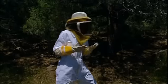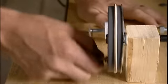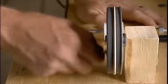This protective gear should keep me safe. Let's go. That's Mike, Hermione and Ellen busy, but what's Jonathan up to?